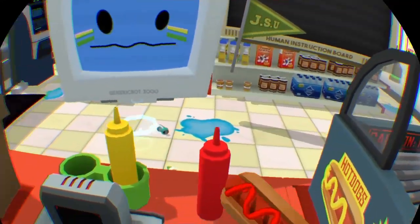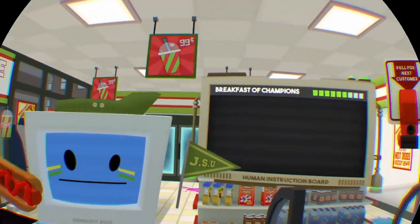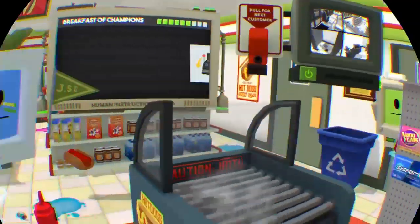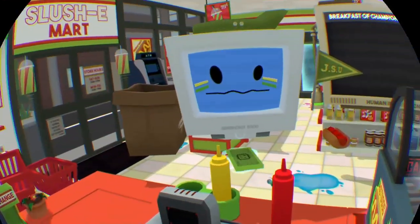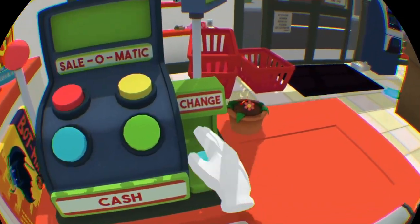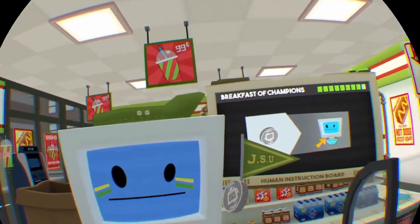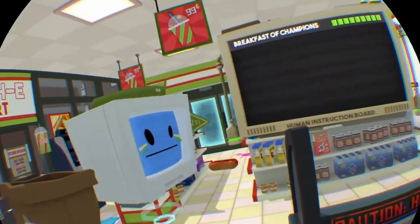You can just hand that hot dog to me, human. To finalize a sale, pull the lever on the register. All right, here's your paper currency. Don't forget to hand over the change. Many thanks. Have a profitable day.